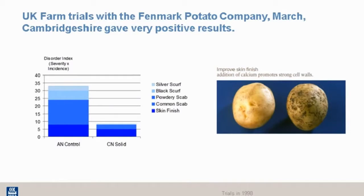This is a trial we did some time ago now, but it's a proper replicated trial. It was done on the black land down in the fens in Cambridgeshire. A simple trial that involved an ammonium nitrate control, applying nitrogen in the form of ammonium nitrate, and running alongside that, applying calcium nitrate at the same timings, with the nitrogen in the form of calcium nitrate. And you can see there it's quite dramatic, the reductions in incidence of silver scurf, black scurf, and we also saw benefits on scab as well. I'll come on to scab a bit later, but generally it can really help skin finish on a potato crop.